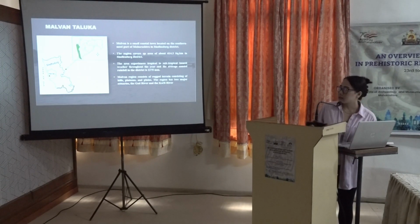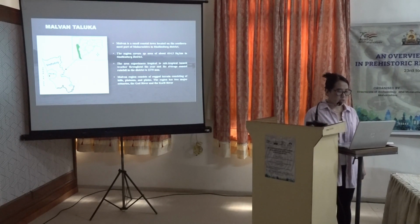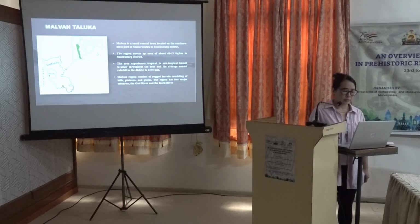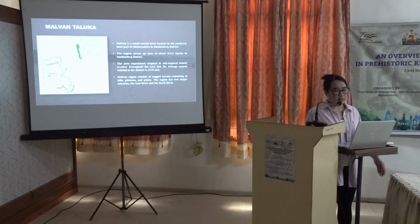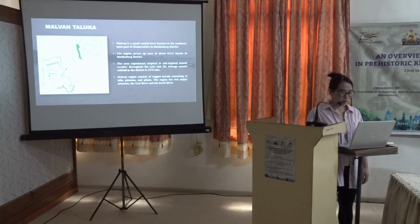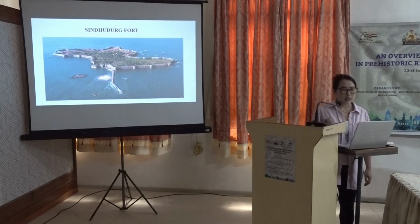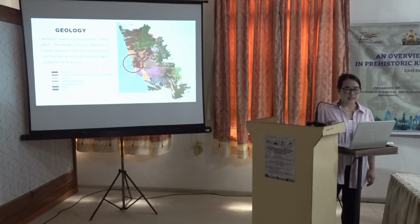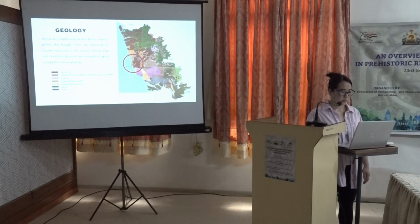So this is my study area, located in the southernmost part of Maharashtra in Sindhudurg district. The region consists of rugged terrain consisting of hills, plateaus, and low-lying plains. The region also has two major rivers, the Gad River and the Karli River. The taluka is also famous for the Sindhudurg fort built by Chhatrapati Shivaji Maharaj. The geology of the region is represented by granite gneiss, the quartzite of the Kaladgi series, and ferricrete of primary and secondary type.